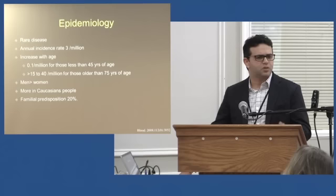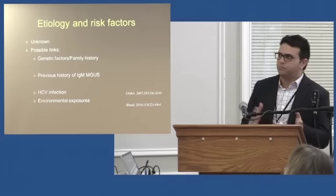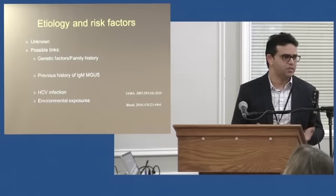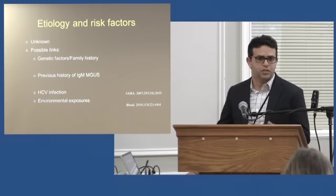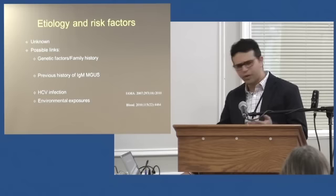Etiology, we look at a few things, but most of the time we don't have a good explanation as to why this disease has developed. Sometimes we just say it's bad luck. Infections such as hepatitis C virus have been shown to increase the risk of Waldenstrom, and we always test our patients at the time of diagnosis for viral infections.